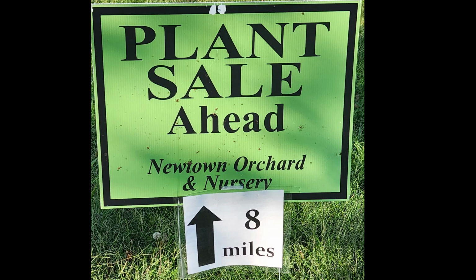We also had professionally printed yard signs made, and we're about 8 miles north of Springfield, Missouri. And so we put signs strategically in different areas to direct people. That was a really good thing. But not everything went really smooth. We don't want to give you the impression that having a backyard nursery is super easy. It isn't. It's a lot of work.